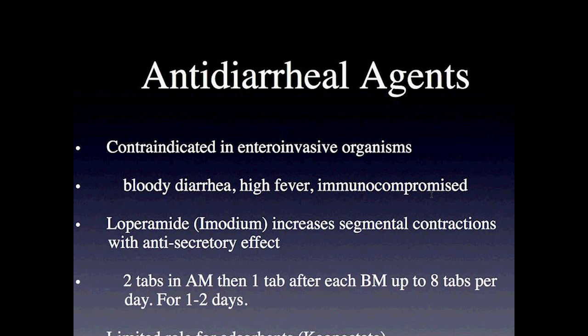I was recently made aware that there is a black box warning in the PDR for loperamide because apparently opiate users recognize that if you take up to 20 or 30 a day, you can get a slight opiate high. There is a little bit of opiate in there, but what they don't realize is it doesn't cross the blood-brain barrier, so it's not a very effective drug to get high on.